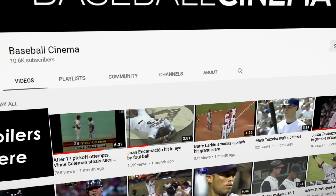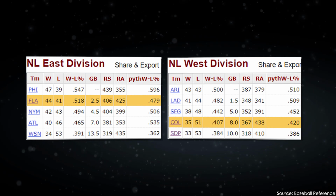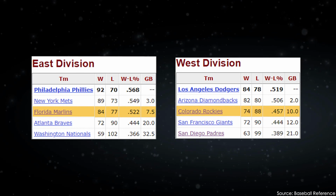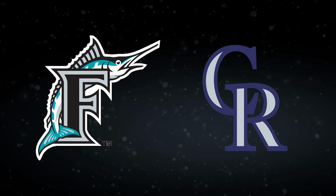Alright, let's head back to 2008. This game took place on the 4th of July. By this point in the season, the Rockies were essentially out of the playoffs, and the Marlins were sitting around .500. Although, it's worth noting that neither team made the playoffs. However, both teams were involved in walk-off finishes within the prior week.